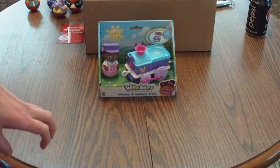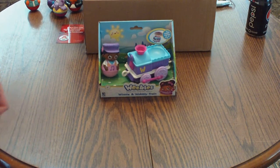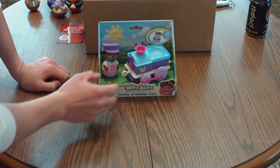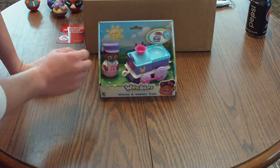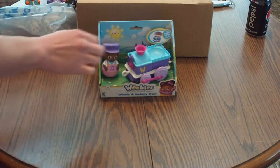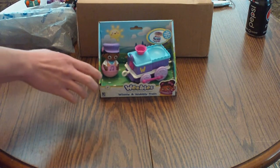It's time to unbox some Weebles. You see, I've already taken this one out of the package. Winnie and Wobbly Train. This is the locomotive, and here come the rolling stock.